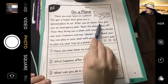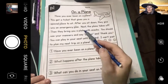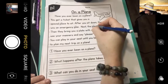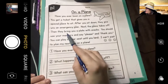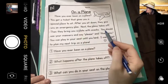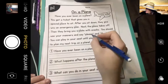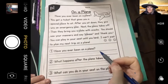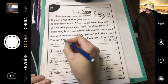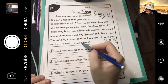After you sit down, they give you an emergency plan. Next, the plane takes off. Here's plane. Then they bring you a plate with snacks. Plate with snacks. You should use your manners and say please and thank you. Oh, here's please. You can play in your seat until you land. Here's play. I can't wait to plan my next trip on a plane.